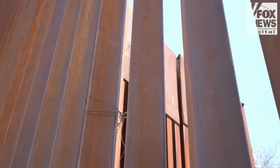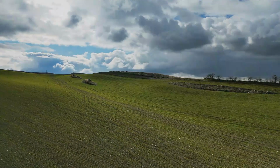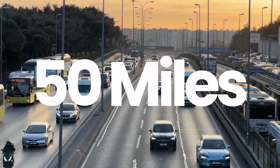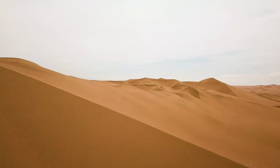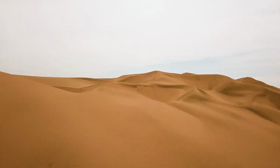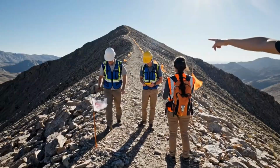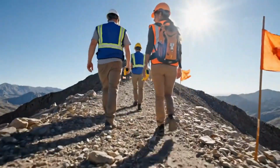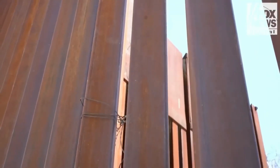But here's where everything got complicated. The terrain actively fought construction. What worked in one location failed completely 50 miles away. Sandy areas required different foundations than rocky zones. Wet clay demanded entirely separate engineering. Every mile presented new challenges. Then came the phase that would test human endurance to its limits.